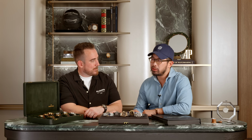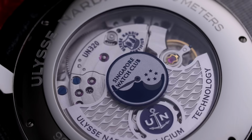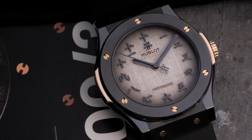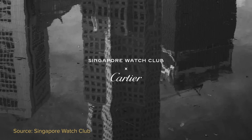Because what editions followed? We did that collaboration with Ulysse Nardin in 2017. That was the first club watch that we did. And then the next one after that was the Hublot in 2019, followed by a project we did with Cartier in 2021. That was for the 6th anniversary of the club.